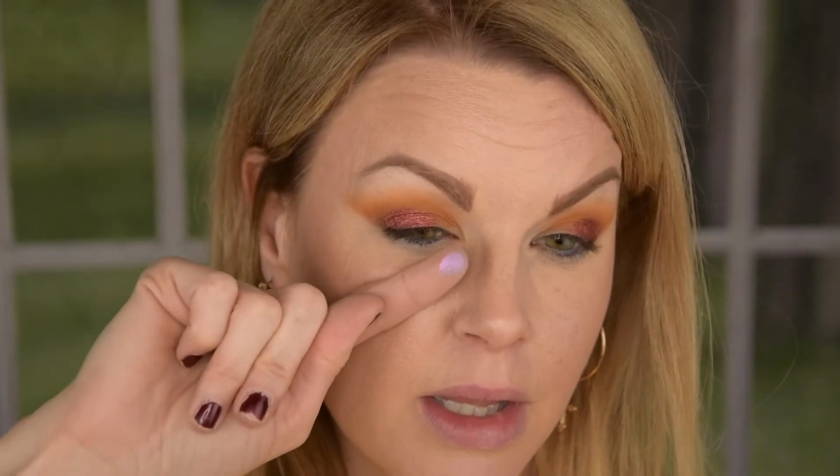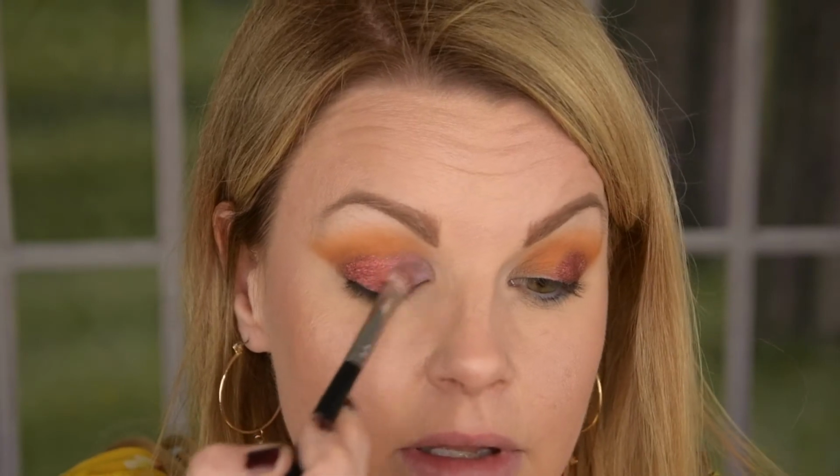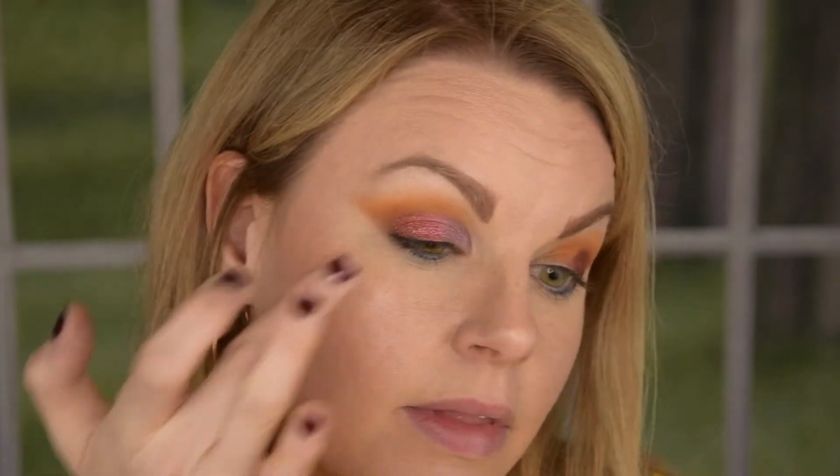Do we want purple in the inner part? I think that looks so pretty. So I'm going to take this Alfheim, this one. I'm going to take my finger and then, yeah, oh, that's pretty. And then I'm just blending it into this red. Now it looks like this. What are we going to do now?